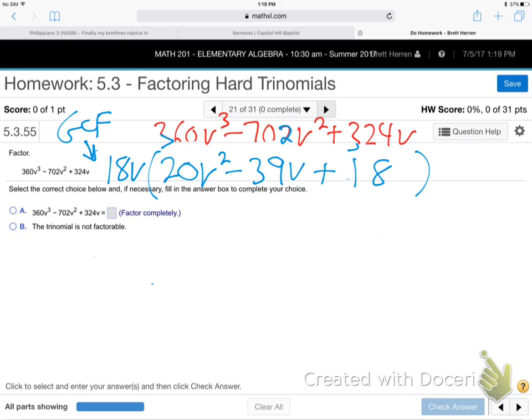And so if I found more, then I would take more out. Right? If there was something else that went into all 3 of those, like 3 went into all of them, 3 doesn't go into 20. Not evenly. Right? 2 doesn't go into all of them. 2 doesn't go into 39. Not evenly. Right? You see how I know I got it all? There's nothing more in common. There's nothing more that goes into all 3 of them. That's it. So take it from there now.